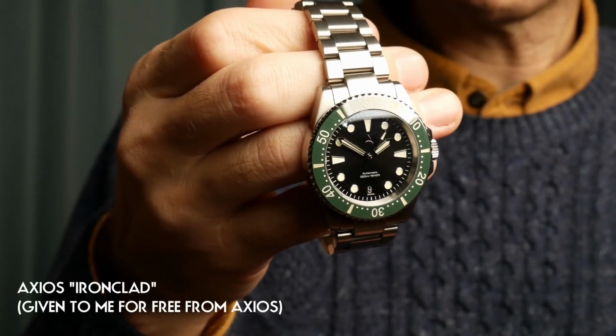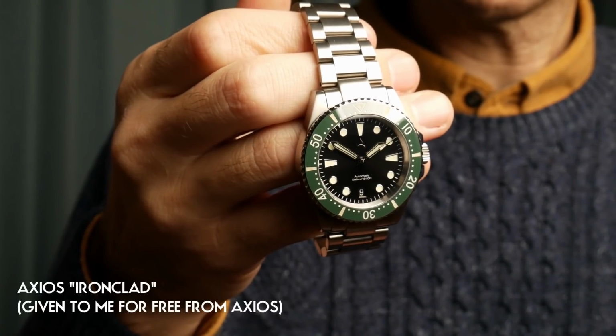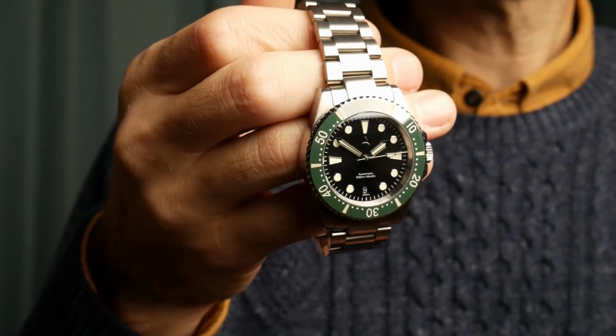Second watch, this is the Axios Ironclad. This is a watch that is incredibly well built, features a scratch-resistant coating over the entire watch, some of the best lume that I have ever seen, and just a really solid watch at a great size, coming in at 40 millimeters. It really has everything you could want out of a watch in this like $500 price range.